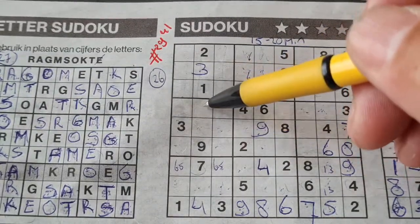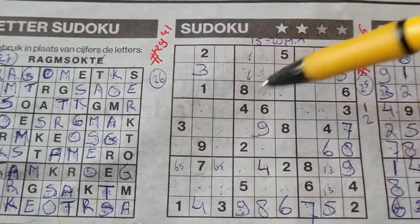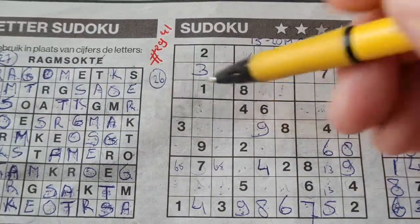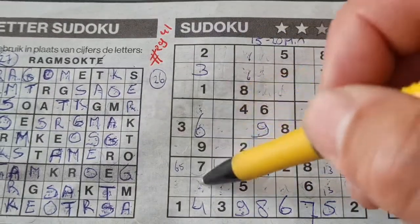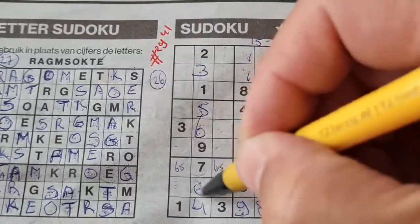How about those 6? 3 missing numbers in the second column. One of the missing numbers is 6. We see here 6, no 6 there. Here 6, no 6 there. The only place for the 6 should be there. 2 numbers left in the second column for the numbers 5 and 8. We see here 5, no 5 there. 5 should be here and 8 goes there.